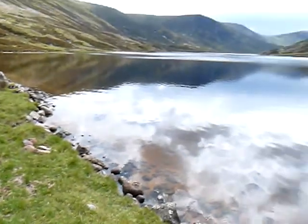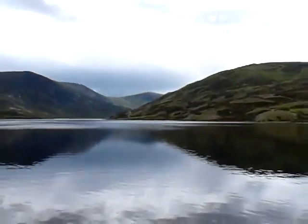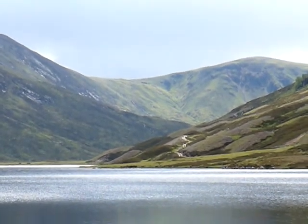The next step after that is to gain some height, and I'll show you where. It's way over there in the distance. This is where the path goes.